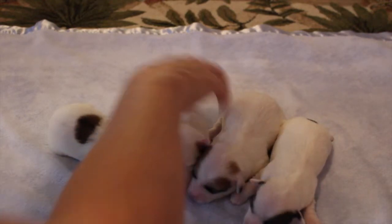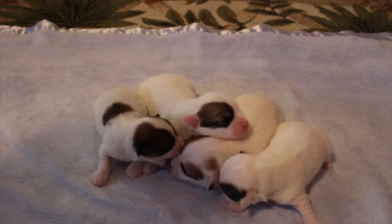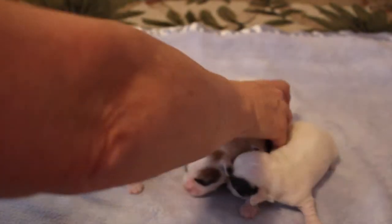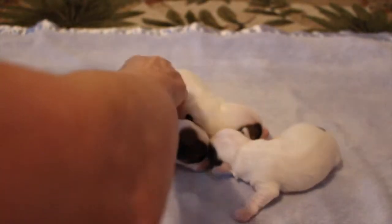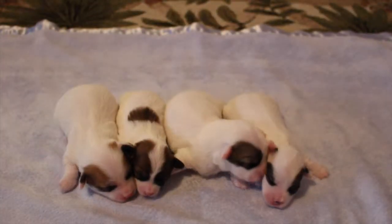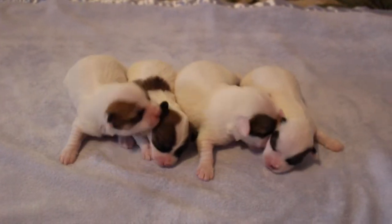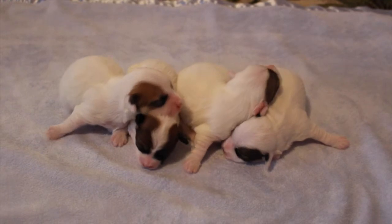So, there you have it. Let's see if I can line them up the way they are. This is Guido, Gayla, Gad, and Gypsy. There we go. All lined up. So there you have Delta's puppies, 1 week old.